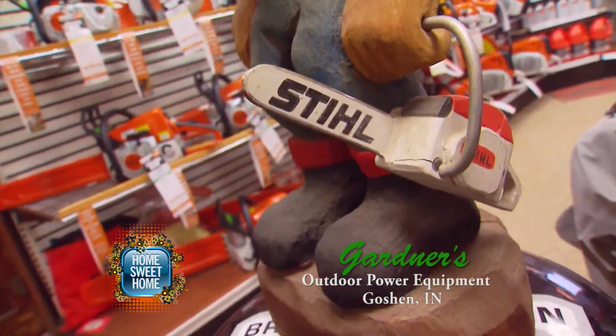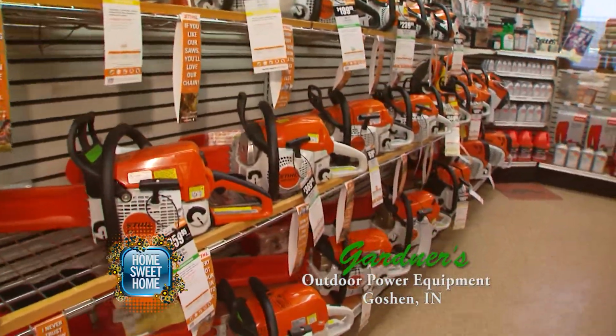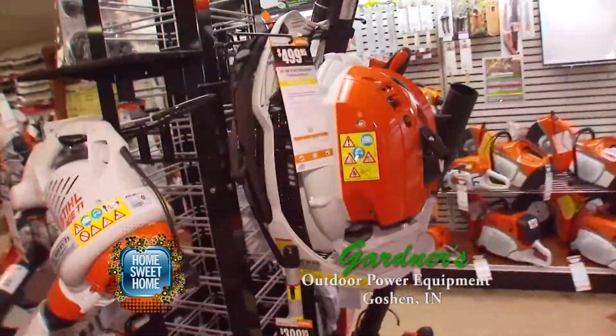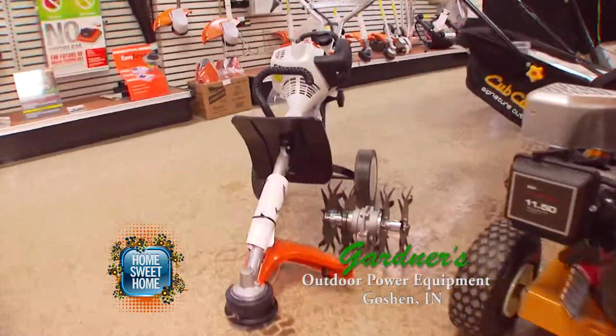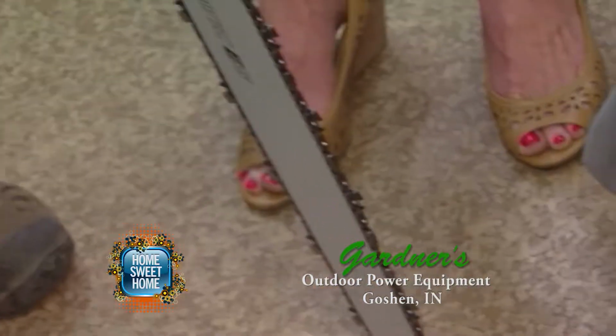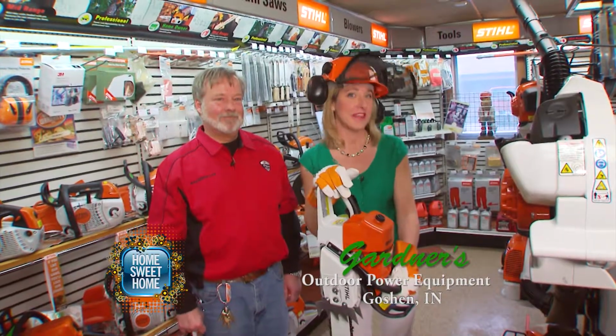Marty, you sell lawnmowers, but what other power tools do you have here? We've got the chainsaws, we got snow blowers, brush cutters, chippers, lawn mowers, you name it. If it's outdoor power, we probably have it. And not only do you have all the tools, but of course a girl loves her accessories, and they have those as well, for safety and to look good.